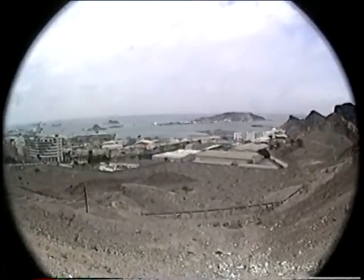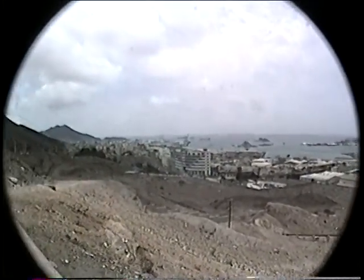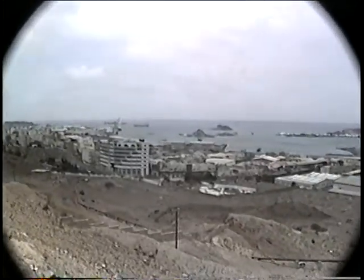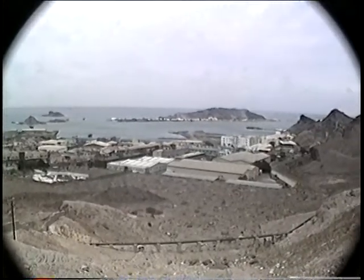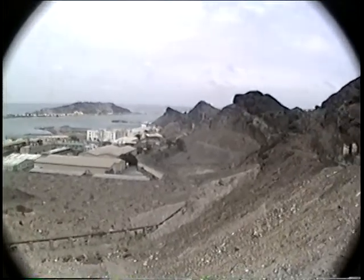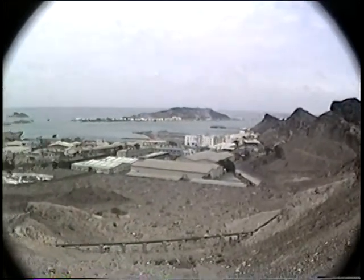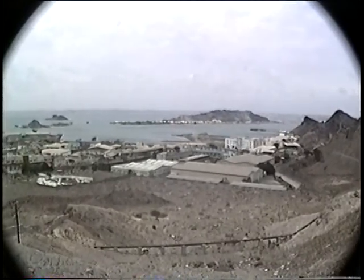Aden, very, very interesting. And of course, this is a great panoramic view. But still a good deal of unrest, unfortunately. So, what do we get in the city? It's very good. Our driver was explaining that the combination of North and South Yemen is not without its problems, and they still don't get along too well. The North is in charge now, and we're in what used to be the South.